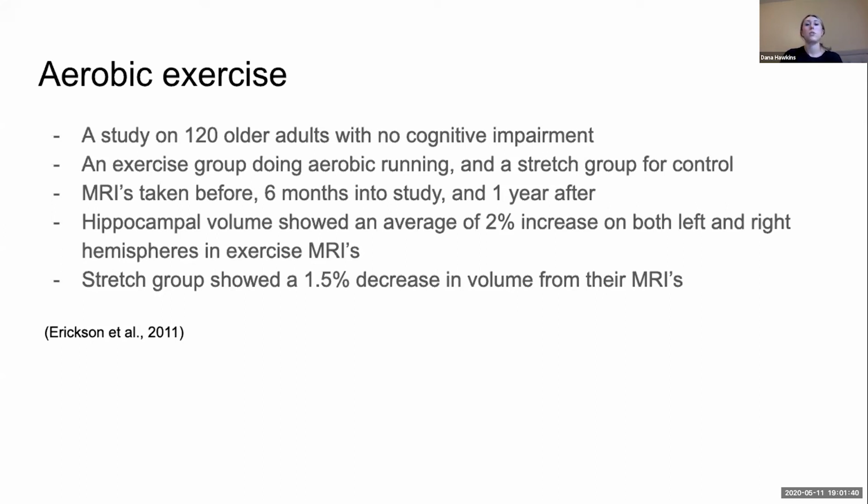They had a running group and a stretch group for control. And they showed at the end of the year that the hippocampal volume showed an average of 2% increase on both left and right hemispheres in the MRIs. And the stretch group actually showed a 1.5% decrease in volume. So this is pretty significant, as 1 year of mild aerobic exercise can contribute to counteracting this volume loss that you experience with age.